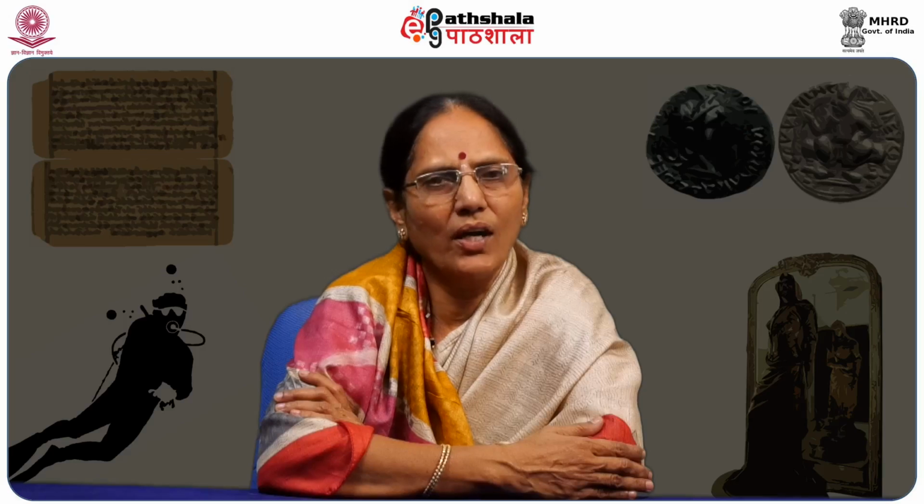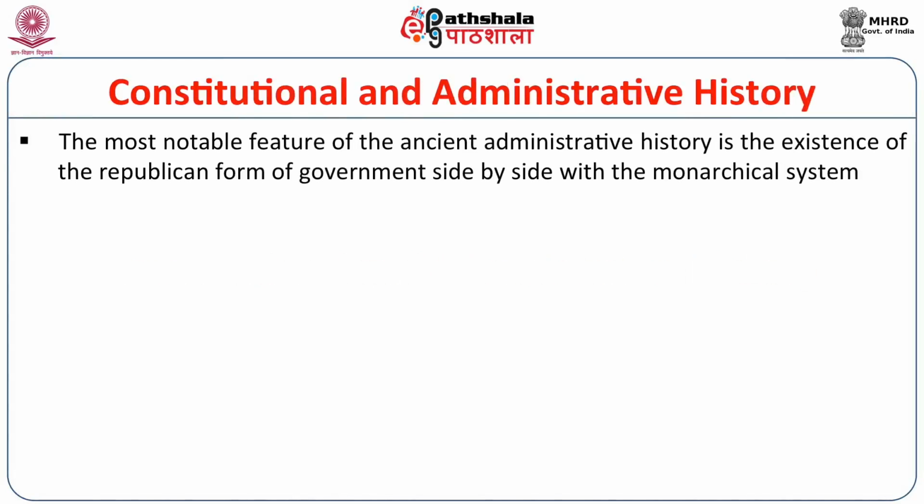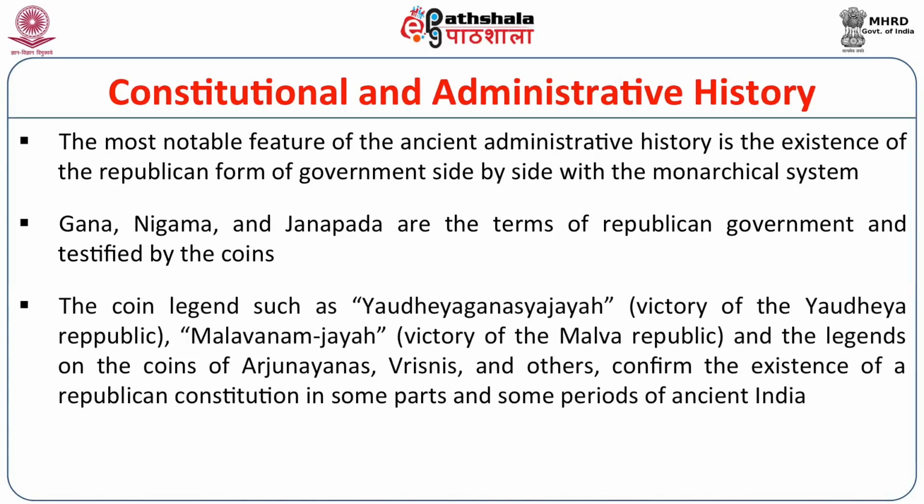Now, coins also helped in constitutional and administrative history. The most notable feature of ancient administrative history is the existence of the republican form of government side by side with the monarchical system. This is found with coins bearing terms like Gana, Nigama and Janapada, which are terms of republican government testified by the coins. The coin legends such as "Videha Gana Ganasya Jayaha", that is, victory of the Videha Republic, and "Malayavanam Jayaha", victory of the Malaya Republic, and the legends on the coins of Arjuniyas, Vrishnis and others confirm the existence of a republican constitution in some parts and some periods of the ancient period.